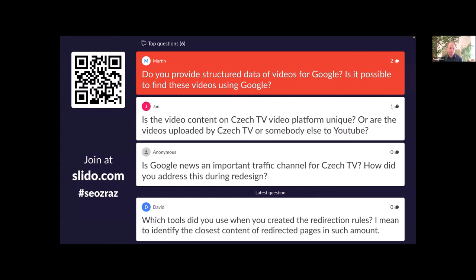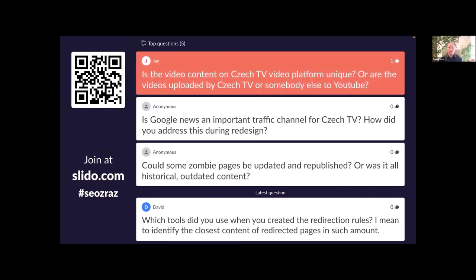So great. Also regarding this, Jan is asking if the videos or streams that you have on Czech TV, iVysílání websites, are unique, or if they are also sometimes uploaded to YouTube or other channels. Not all content of Czech TV is unique. Czech TV is playing movies, and it's not only Czech TV production, it's a lot of programs that are not unique, but the share of unique programs is big, though I don't know how much now. Some programs upload their content to YouTube as well. You can find it there, but the primary source is on iVysílání. Okay, thank you.